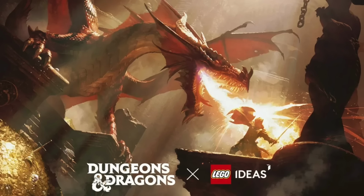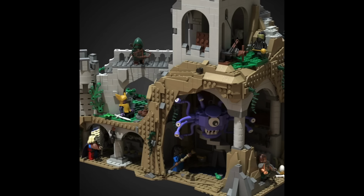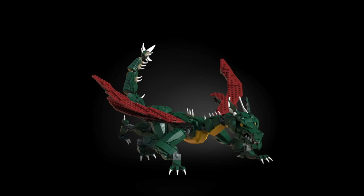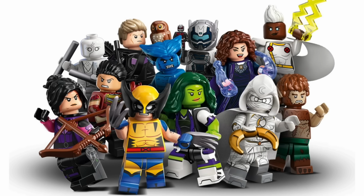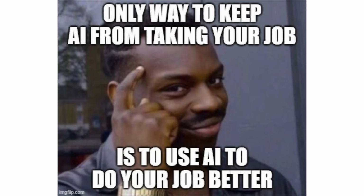Next in Dungeons & Dragons news, as you know, we're going to be getting a LEGO Ideas set for Dragon's Keep Journey's End coming in April. But it turns out that's not all that's coming from this license, as we're also going to be getting a brand new collectible minifigure series coming in September. And since we've got descriptions of the 12 minifigures, I used AI to give us a sense of what they might look like.